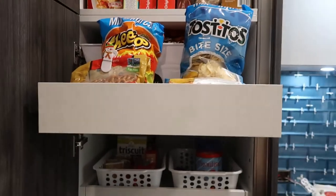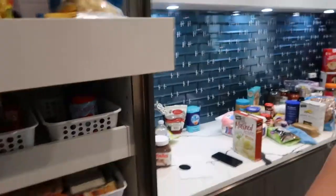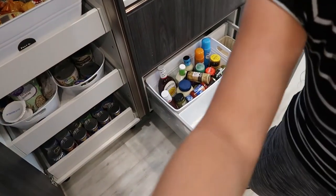In this clip, I was just showing how I actually replaced the condiments bin with chips, and then I showed you where I put the condiments bin instead.